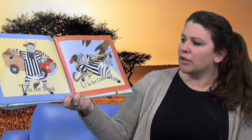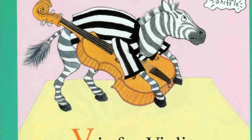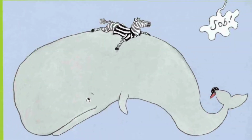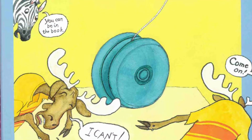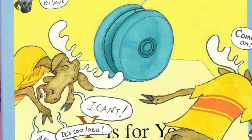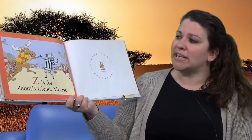T is for truck. U is for umbrella. V is for violin. W is for whale. X is for xylophone. Moose? Boo-hoo. You can be in the book. I can't. It's too late. All that's left is Z. Y is for yo-yo. Come on, Moose. Okay. And Z is for zebra's friend, Moose.